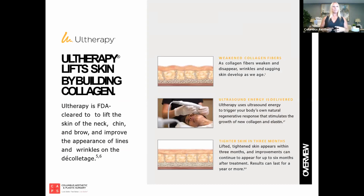So when we talk about building collagen, Ultherapy is actually an FDA-cleared device. As I mentioned, for the skin on your face, your neck, and your chest. So that first photo here, what I want you to take away from that part of the slide is that the lattice work at the bottom of that first photo is trying to illustrate for you what it looks like when it's healthy and tight. So as we age, that's what we're targeting with Ultherapy.